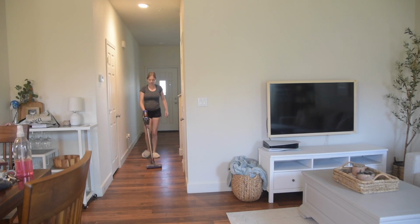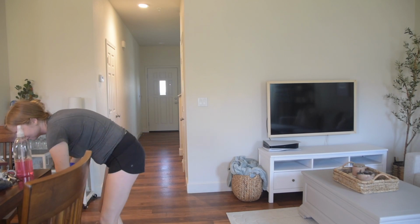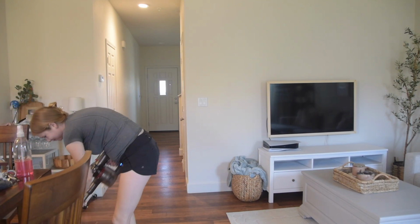Vacuuming all the way down this hallway is the last thing I'm sharing with you. You can kind of get a sneak peek of the mess on the other half of the house, and you could probably notice Christian there too, but this is where I'm going to be ending the video for today.